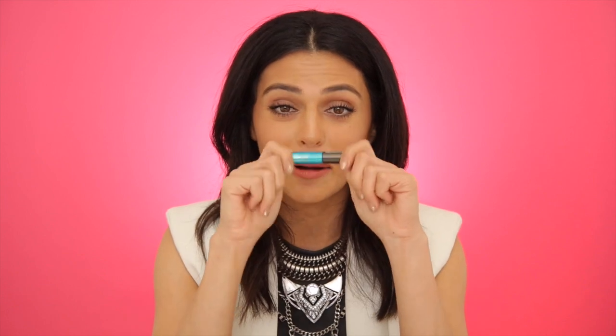Really, really good product. You guys notice everything I've shown you so far is some variation of nude. Let's change that up, shall we? I bought this actually at the airport Boots. They had like a huge Boots store over there, and if you guys don't know what Boots is, it is their version of like Rite Aid, CVS, Walgreens, their drugstore.